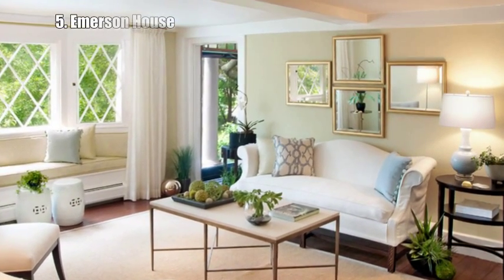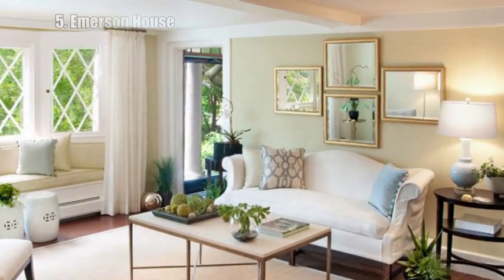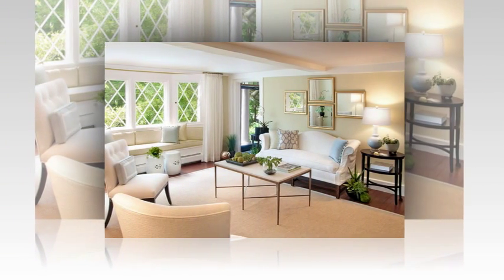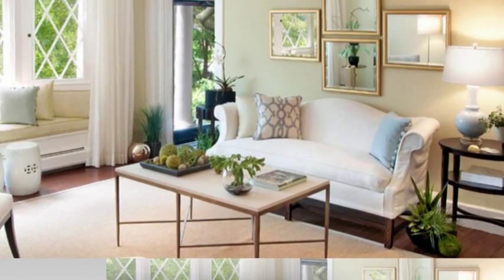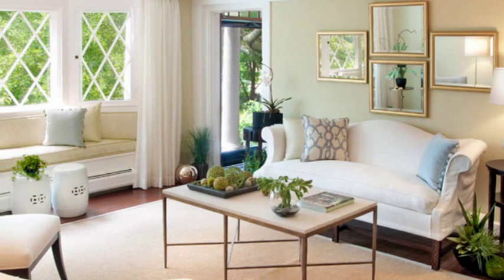5. Emerson House. This charming living room is adorned with 4 small rectangular mirrors above the large white couch. It adds an accent to the plain walls while at the same time creating an illusion of a longer space while looking at the mirrors. I love how this all-neutral space actually looks really pretty.